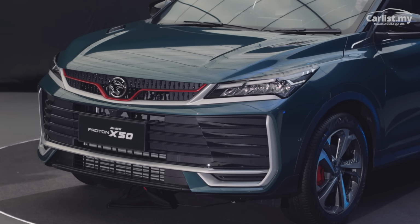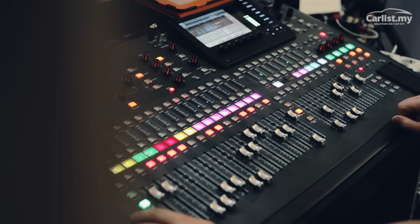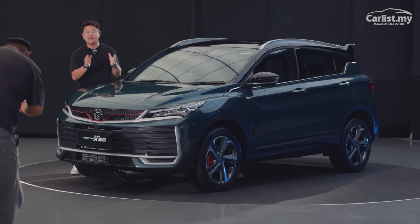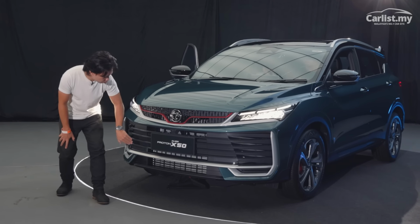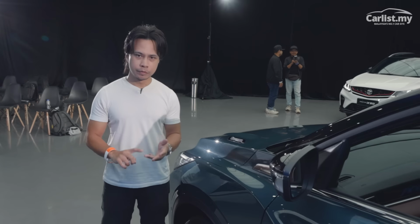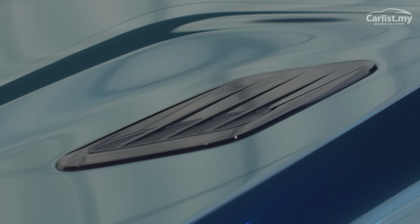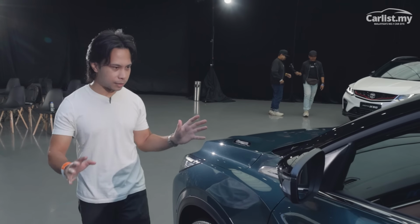This whole new grille pattern, which they call a songket pattern, but looks like a mixing board to me. What I do like, unequivocally, is the inclusion of teal bayou green. Finally, the best color in the Proton lineup is on the X50. Then you have this big wide grille, which they've changed. It is looking more aggressive, but I don't really agree it is a grille because you can't really poke your hand through it exactly. The executive, the premium, and the flagship, those three variants all get this sort of on-the-bonnet grille ventilation hole, whatever. It's actually fake, which is fine, I suppose.